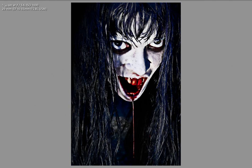In Photoshop, I increased the contrast, I exaggerated the detail, and I also went in with Liquify and stretched from the corners of her mouth down. I pulled down her mouth to make it look longer and scarier, and also stretched her teeth out a bit. I also used the Liquify tool in Photoshop to make her eyes bigger as well. I really like this shot.